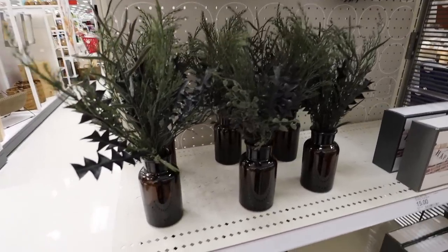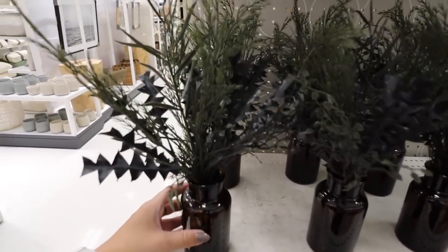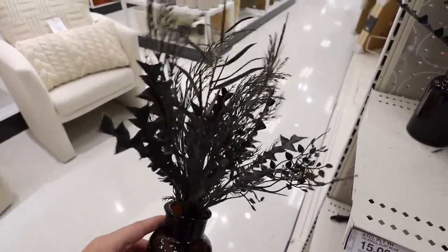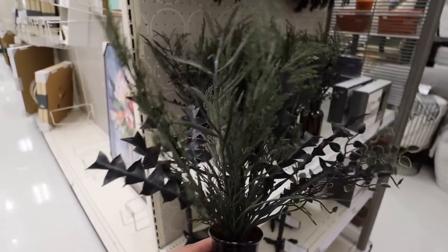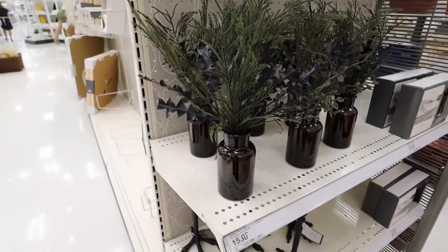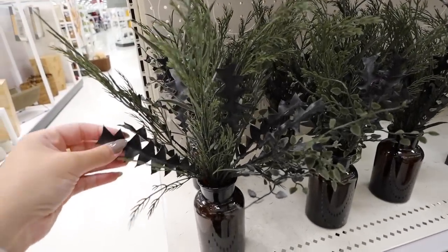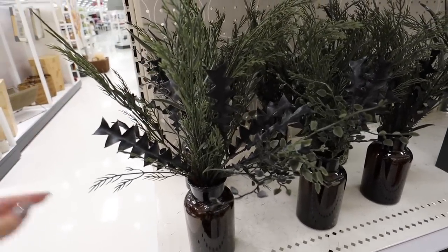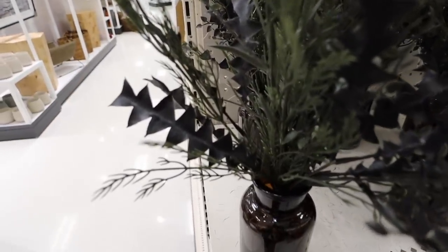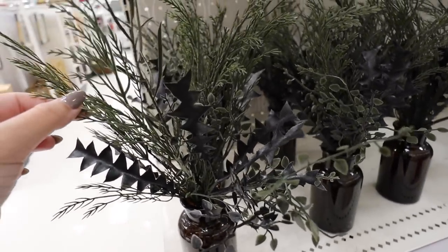Over here in the home decor section, this is actually a Halloween arrangement. They have some Halloween stuff over here, but I have never seen this one. It is blacks mixed with really, really pretty sagey, dark sage greens. This is super nice. Honestly, I feel like this could carry you from Halloween time over into Christmas. If you have more black in your decor like I do, I really, really like this. I don't really love these leaves in here specifically, but I love the greenery.